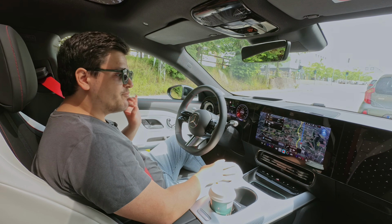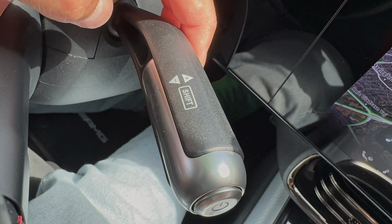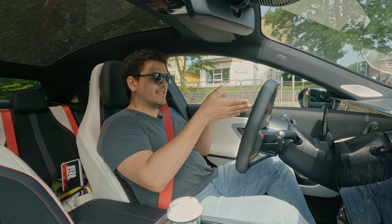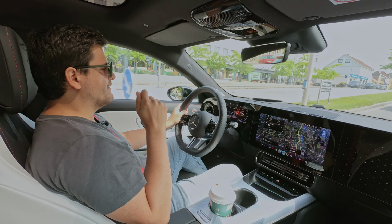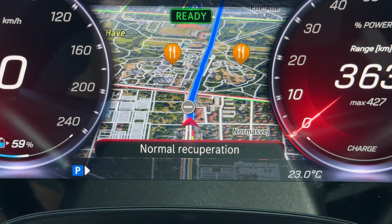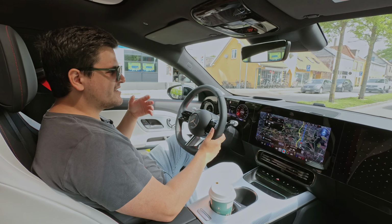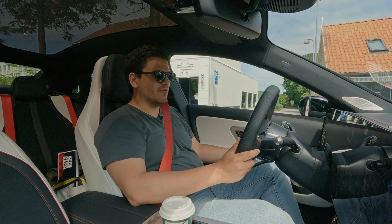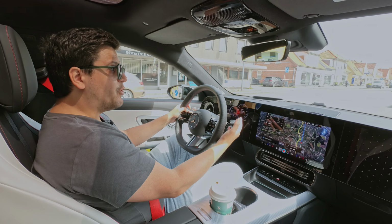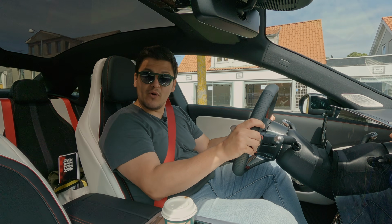You can also adjust brake regeneration through the left stalk by pushing it away from you to reduce recuperation. So now it says no recuperation, and if I lift off, we're actually getting closer to the car in front because we're coasting. Normal recuperation is what most people will probably use because it's similar to what you feel in a typical gas car, I guess. And if you pull it toward you again, it moves into strong recuperation, which is one pedal driving.